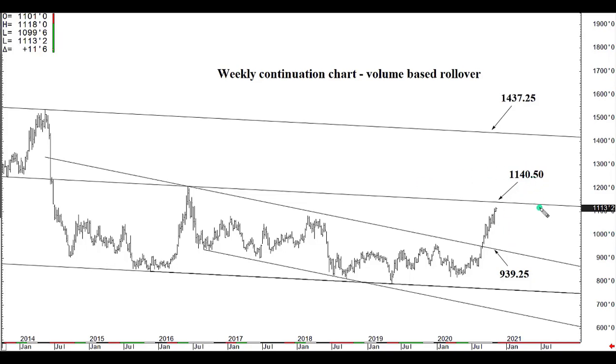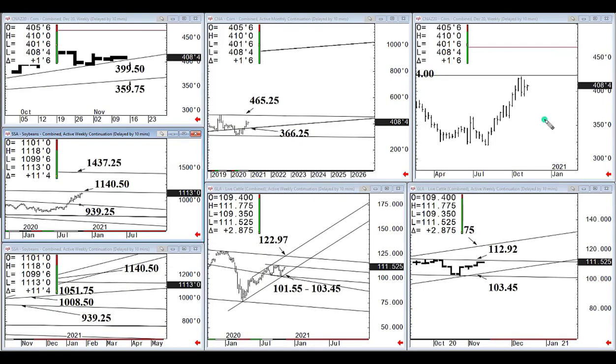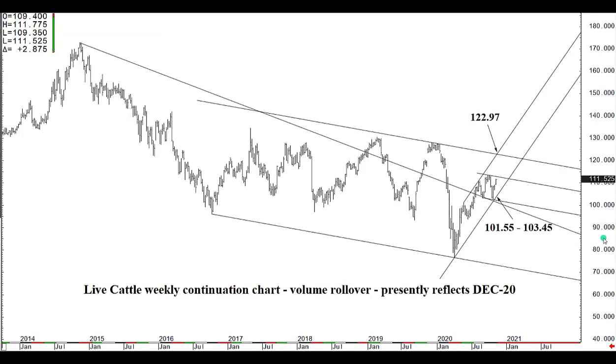On the other hand, and there's a big on the other hand here, if we close the week above 1140 half, this market maintains a decidedly bullish dynamic well into next year, spring, summer. I'm contemplating the possibility of a 1437 1/4 summer '21 high if we close this week, for instance, above 1140 half. That would give us a full 6 to 8 months to reach this upper area, and I think it's quite realistic. Finally, let's talk December live cattle.